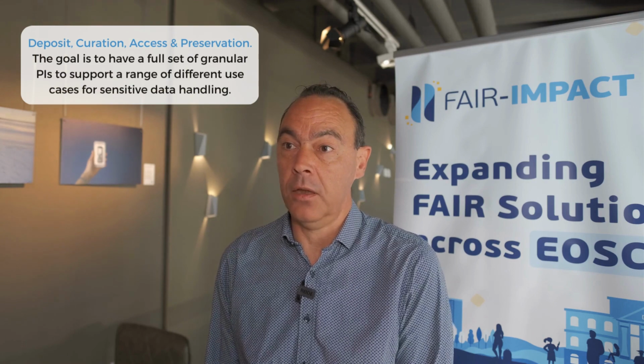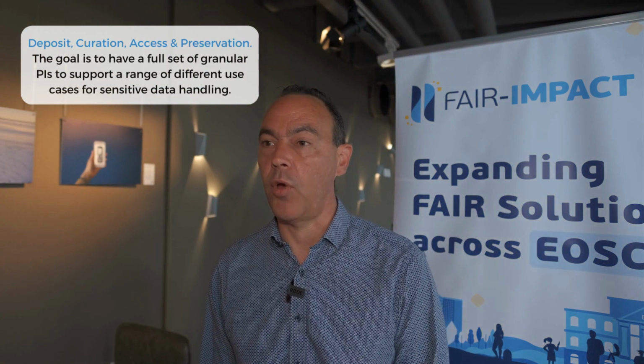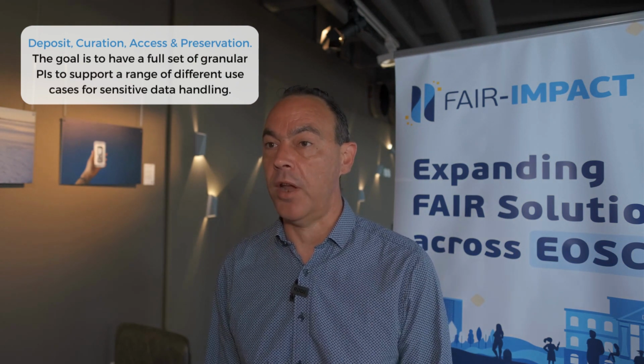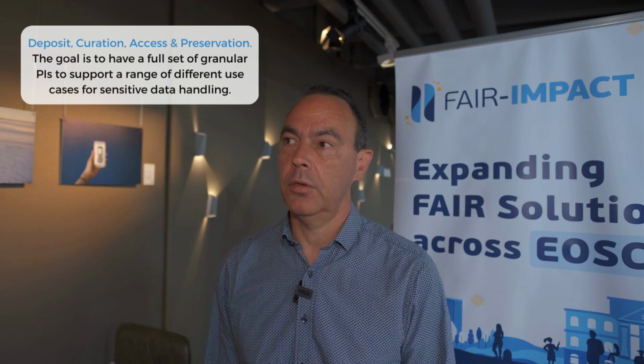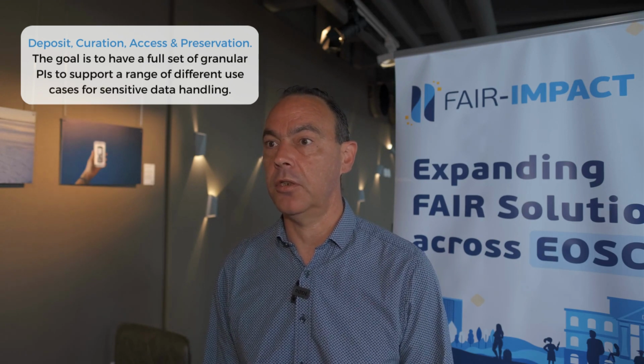When these are brought together, the goal is to, from the point of deposit through curation and up to access and preservation, have a full set of granular persistent identifiers that support a range of different use cases for sensitive data handling across the scientific infrastructure, but specifically from our perspective for the social sciences.